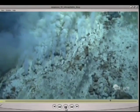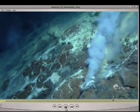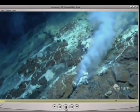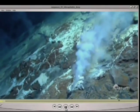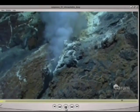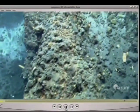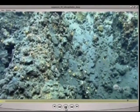And this is just a little bit, you've got the white smoker here. This is just slightly lower temperature, so it's not picking up the metal oxides. The dissolution of the metal oxides depends on the temperature. So if the temperature drops a little bit, it becomes white because it becomes chemical minerals like barium rather than copper and iron sulfide. Okay, and that's just the rest of the sea that we're seeing.